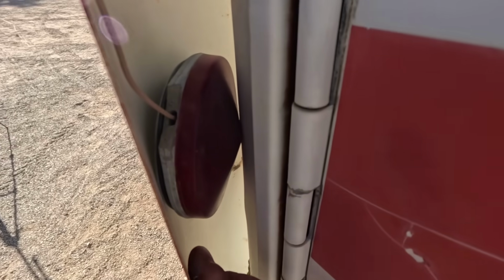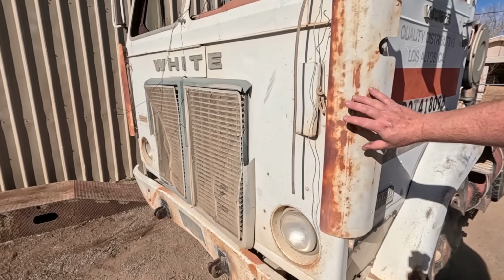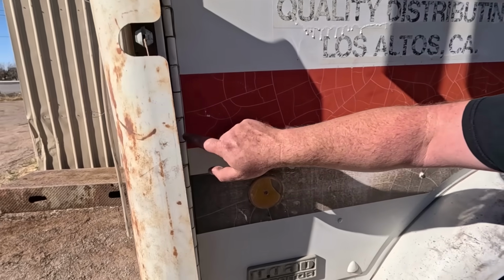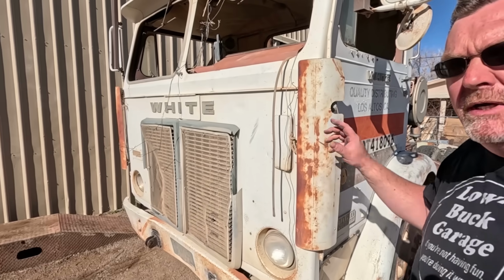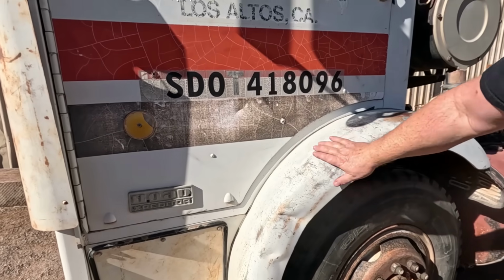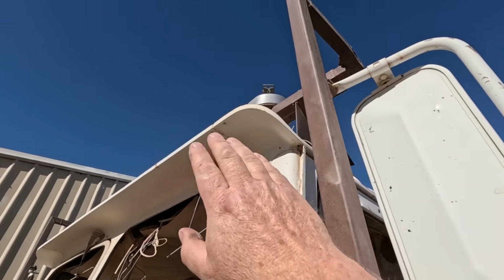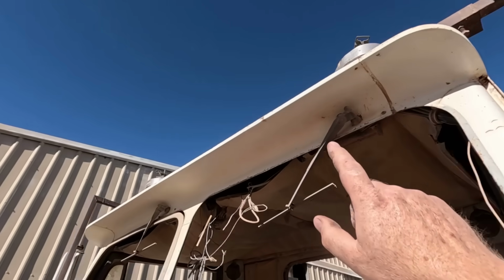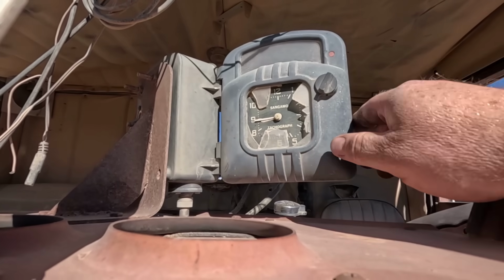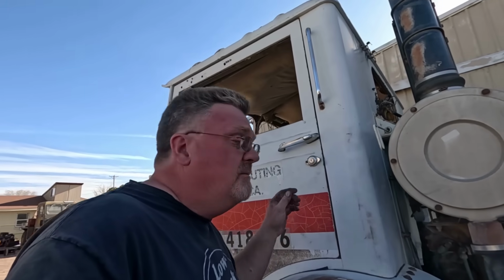Looks like the signal lights are jammed in, these little front things. I'm not 100% sure what these are for, but I'm looking at the fact that they're right in front of the door hinge. I wonder if it's a way to reduce wind noise. The vent window survived. Kind of neat steel fender flares here. I like the little eyebrow molded into the cab. That's got some good style to it. A tachograph, obviously broken glass. Most likely the whole thing's broken. Let's take a look inside.